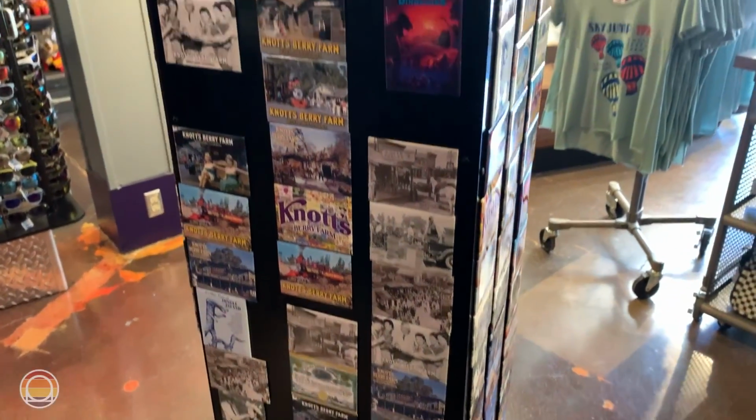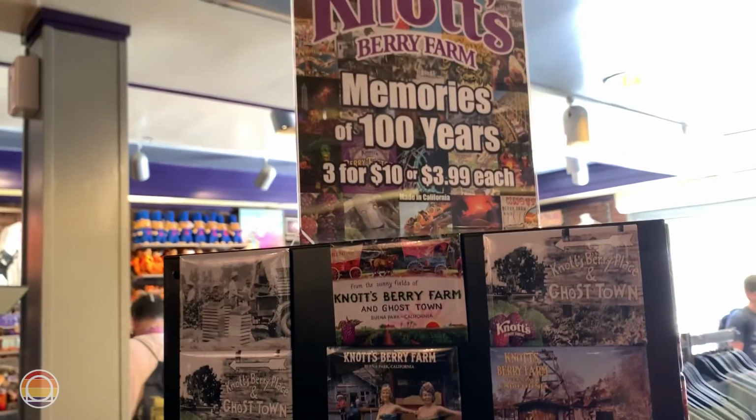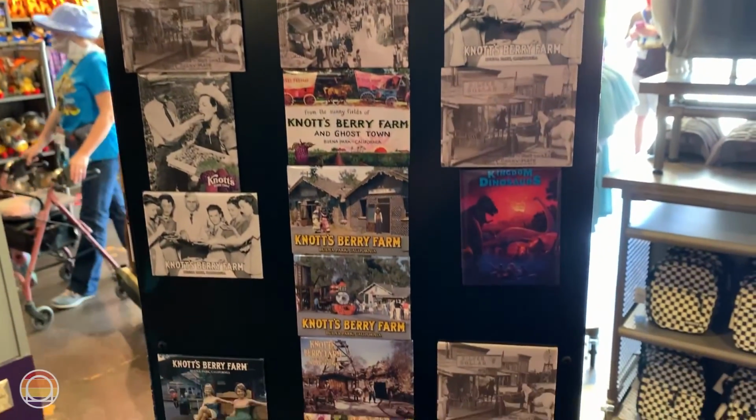I am absolutely loving that Knott's is really honing in on its history, and 3 for $10 for these awesome history magnets.